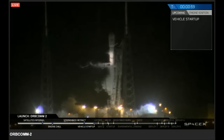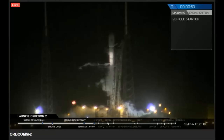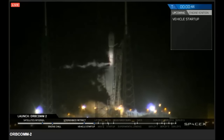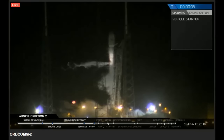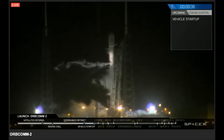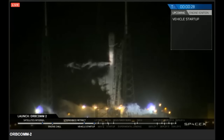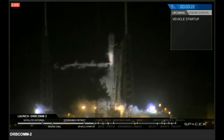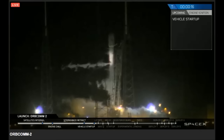T-minus 1 minute. BC, verify F9 is in startup. Falcon 9 is in startup. Flight software has control of the vehicle. Stage 1, Stage 2 pressing for flight. T-minus 30 seconds. T-minus 20 seconds. Falcon 9 is configured at flight pressures.